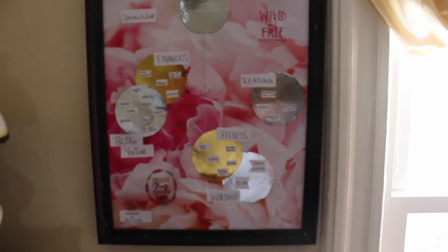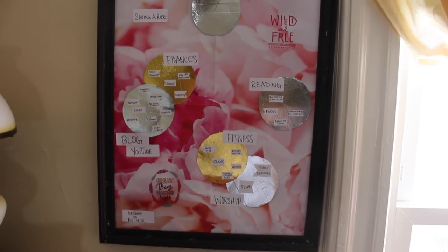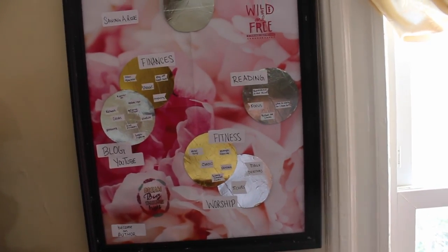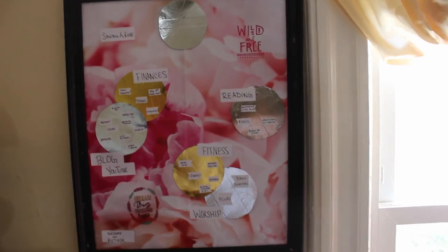So that is it. I will have pictures on the blog for you guys. But this matches my office now as opposed to my other one. I really, really, really, really am happy with it.